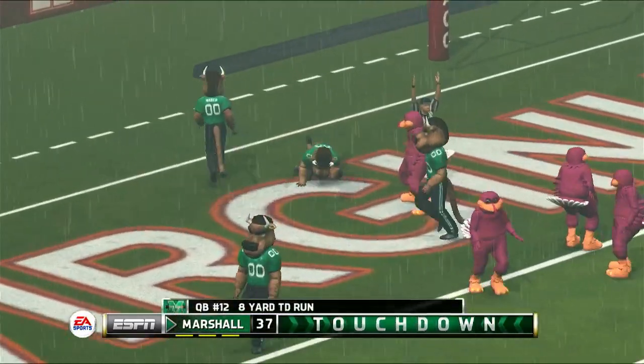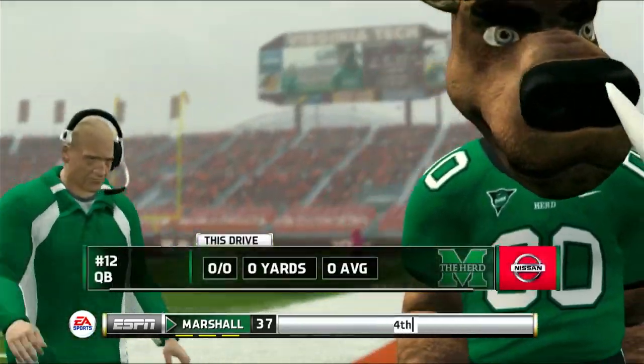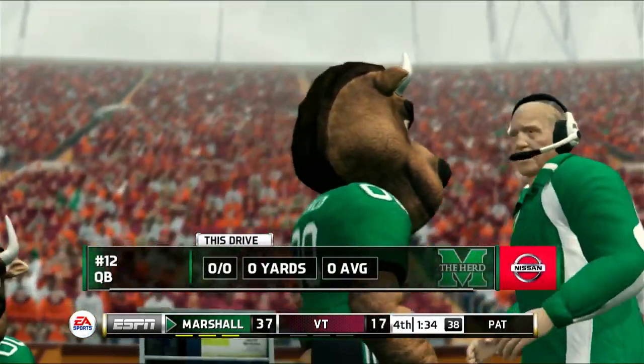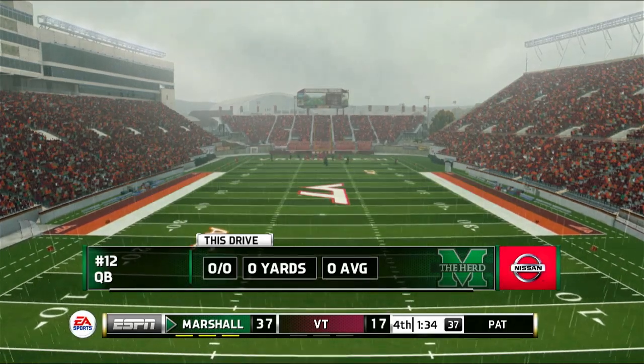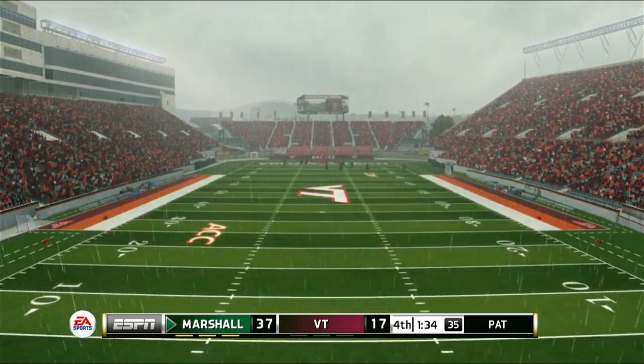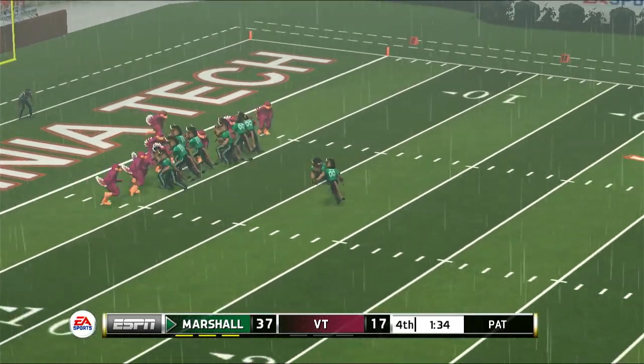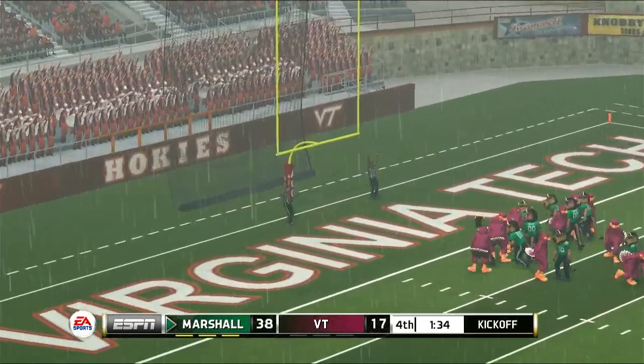Touchdown, Marshall. Marshall's staff is so lucky they got a multi-dimensional quarterback. Nothing is more dangerous to a defense than dealing with a quarterback that can run and throw. This time, he uses his feet to get into the end zone for a crucial touchdown in this game. And he converts the extra point.